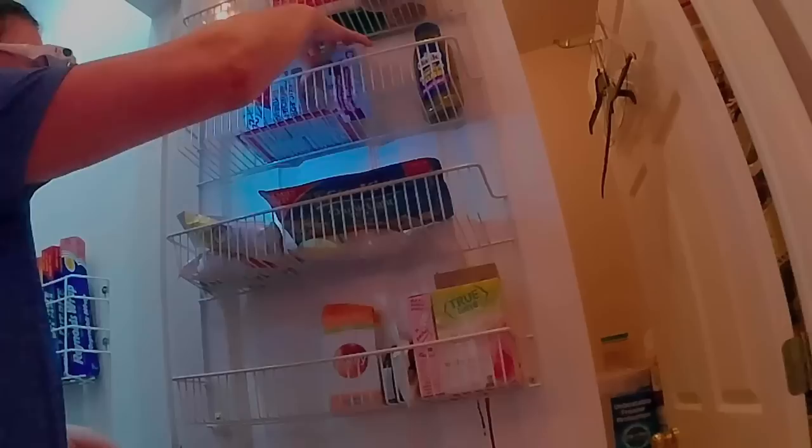My next step was to clean out the shelves on the door rack. There was expired food here as well. I then cleaned the goo off the door.